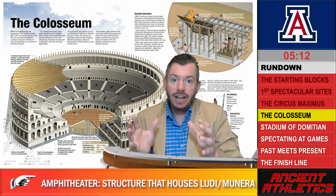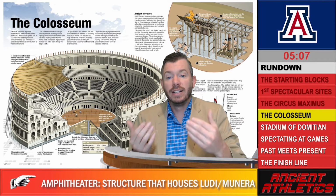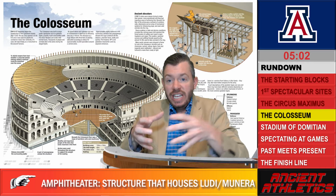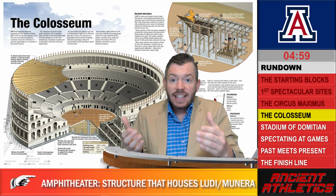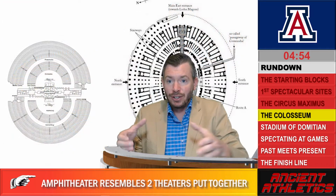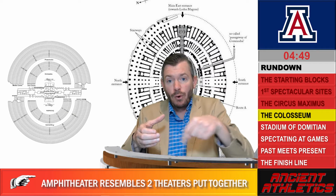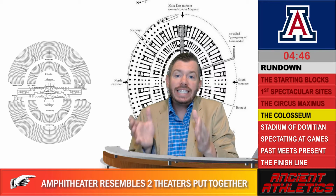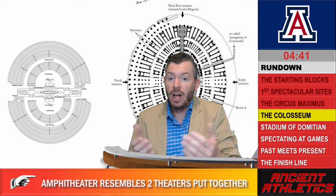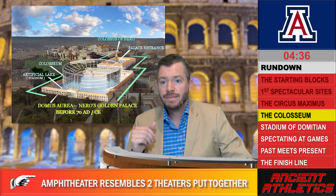Now, it's important to understand here that the term amphitheater is the official term for the type of structure that the Colosseum actually is. And it literally means like both or two theaters or scene on both sides. And you can get the sense that it does kind of look like two ancient Roman theaters, right? Those semicircular structures having been smashed together on their flat sides to form a circular or an oval structure. And we can see at Pompeii that from its earliest iteration, these permanent amphitheaters were a little elongated and oval in nature, with stone walls and stone seating for the fans.